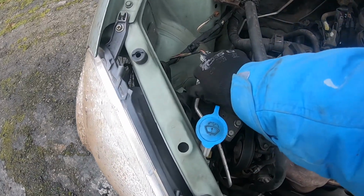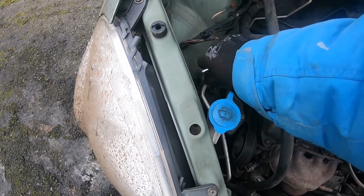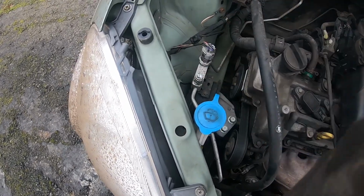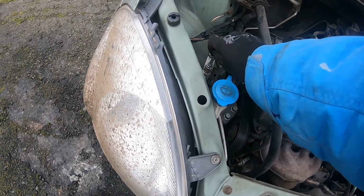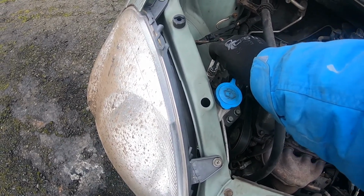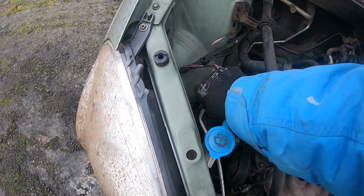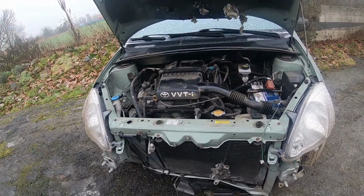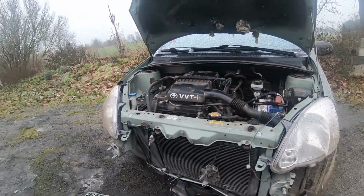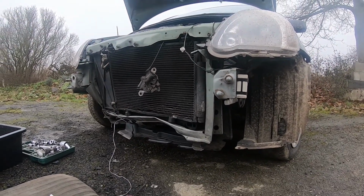Right, there's a Schrader valve for the AC. Just out of curiosity, let's get this Allen wrench. Yeah, I don't think there is anything in that AC, so we are safe to pull the core support as a whole. So I'm going to put you on the time lapse. Let's pull the core support.